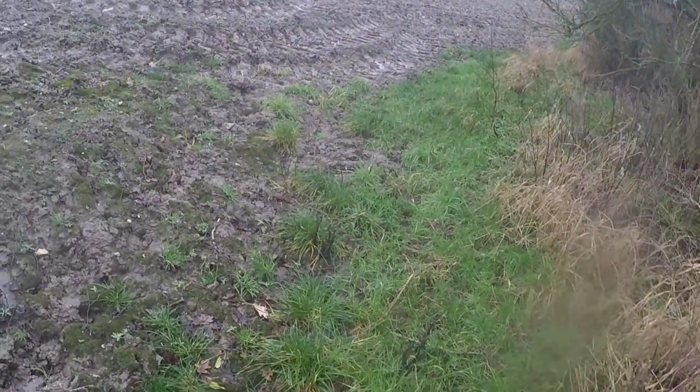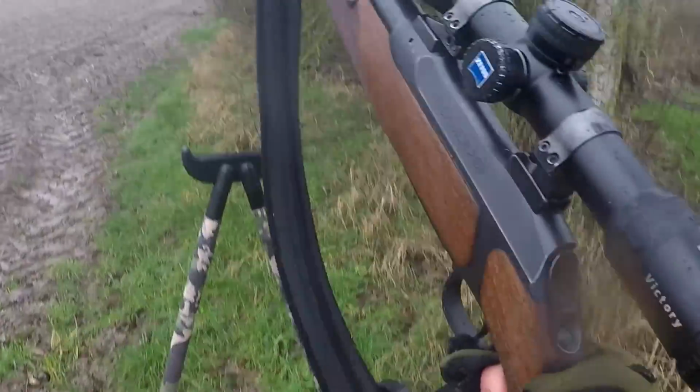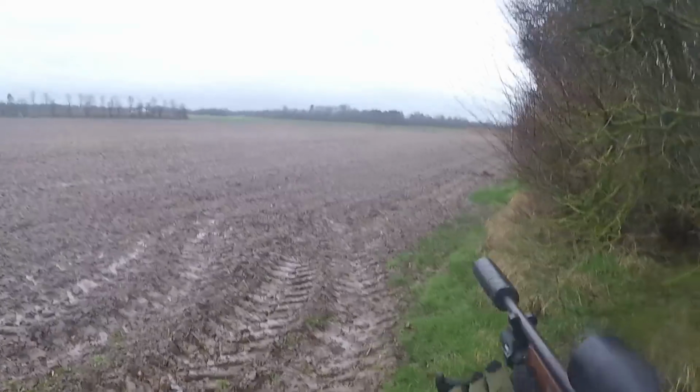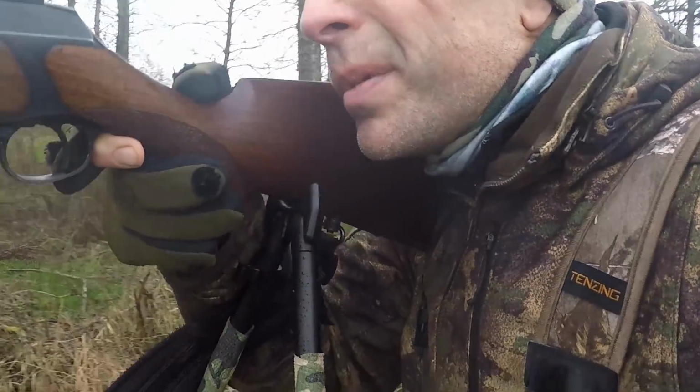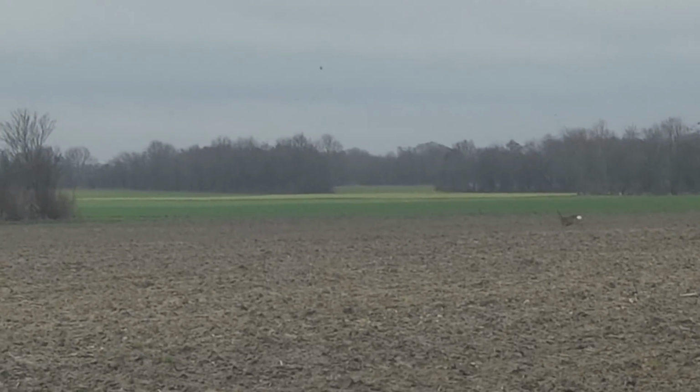Anyway, I was coming up here and 2 deer jumped in there. I saw them moving into the field. So I got ready, put up my stick and my gun. Is he limping? No, he's okay.